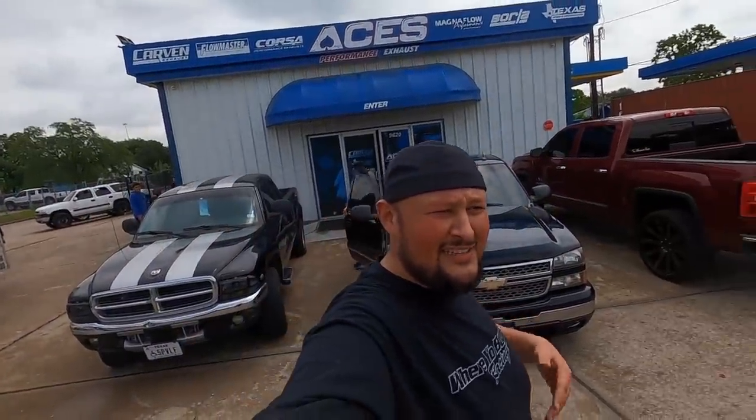So like we said, we're out here at Aces. We're gonna put the full exhaust on this truck. A full Corsa exhaust with some headers on it. Let's go holler at Rolando, see what he's talking about.